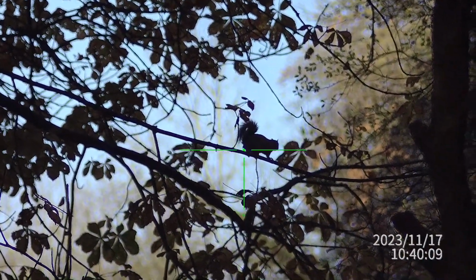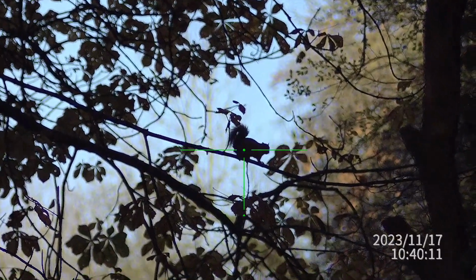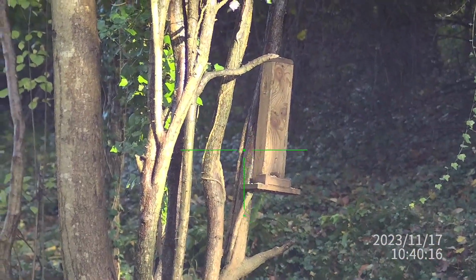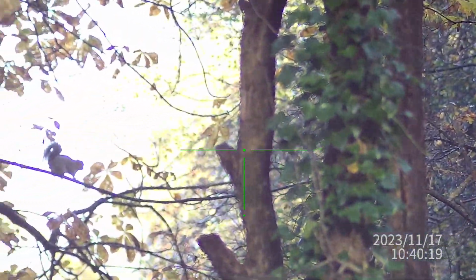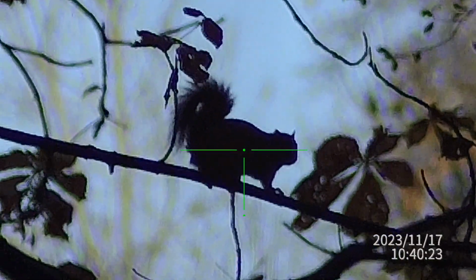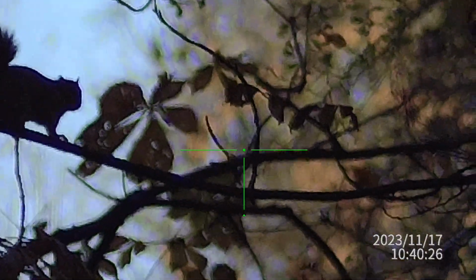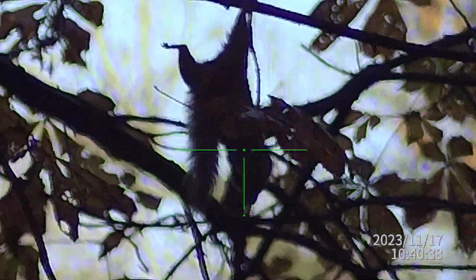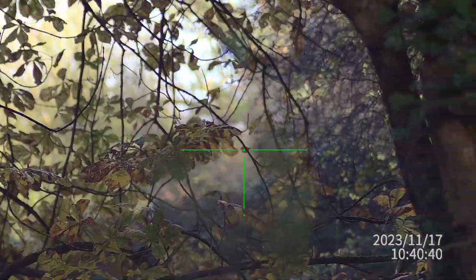Got the recording on, you can see. It's coming across a branch. Right where over there. It's a feeder. It's right where over here. Long, should he? Oh, what a shot. There he goes.